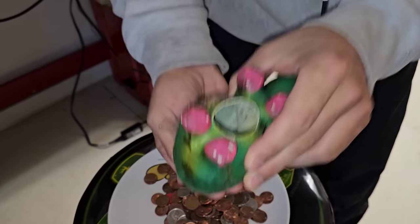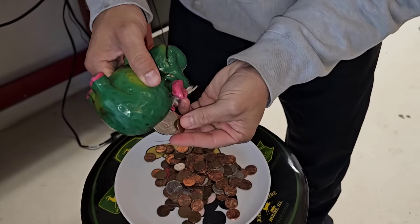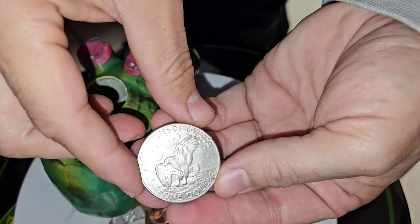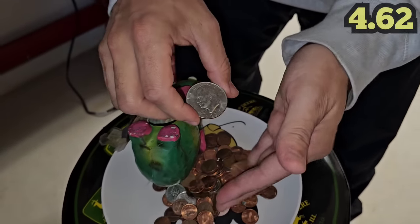Is that the half dollar? It's either the half dollar or the dollar. I'm gonna have to take it right out. It's the dollar. Holy cow, it's the dollar. That's a dollar piece right there. Nice. 1972. You weren't even born then.